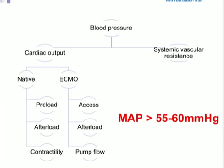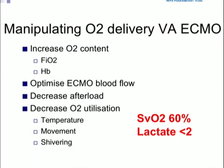Don't necessarily aim for too high a blood pressure. So we would tend to aim for a MAP of 55 to 60, but we also use cerebral oximetry in order to try to optimise cerebral blood flow on the basis that that's the most important part for any individual patient. Manipulate your oxygen delivery: improve your content, optimize your blood flow, decrease your afterload, and if you're still struggling, look at utilization. Look at temperature control, look at shivering, look at movement, look at distress, and get those under control. If really necessary, paralyze the patient.